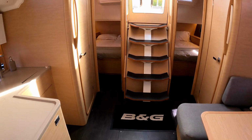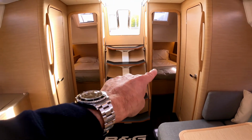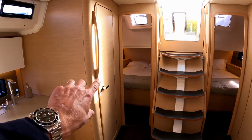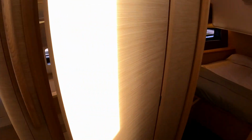So as I said, this is a 3 cabin, 3 heads layout. So as you can see quite easily, there's another cabin in there, there's another cabin in there, and then there's 2 heads, one that side and one on that side. Now you can, if you want to, swap one of these heads for a wet locker.